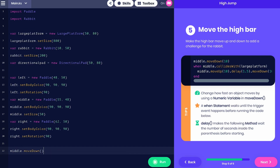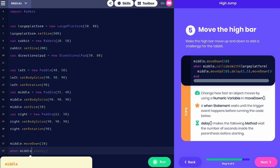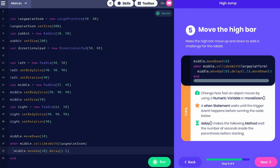So type in middle.moveDown. You can change how fast an object moves by using a numeric variable in moveDown. Let's put 10. Now let's add our when statement. When middle.collides with large platform, middle.moveUp 10, delay. So delay makes the following method wait the number of seconds inside the parentheses before starting. So in here, we'll say 1.5 seconds. Move down 10. Amazing.